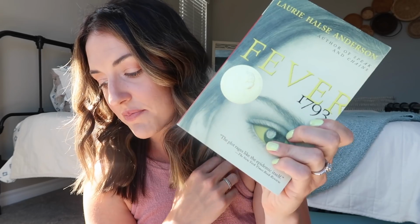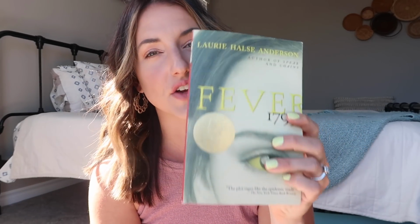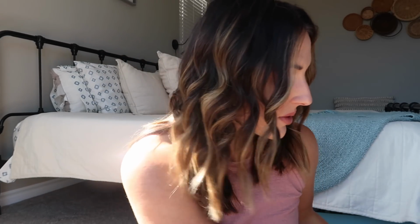He gave Fever 1793 5 stars. Kylie read this book last year. He read it this year, and it'll keep moving down the line. It's an amazing book. If your kids have not read this book, highly, highly, highly recommend. And then he also read a lot of books on his own time, but those were what we recorded for his school reading. Now, my next son, I have his list here.